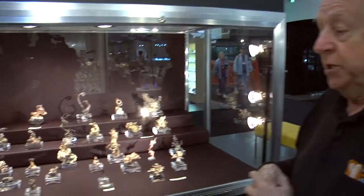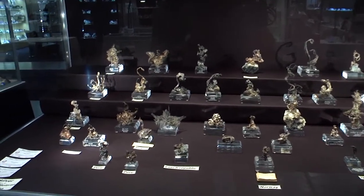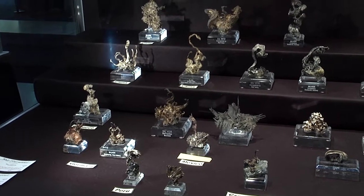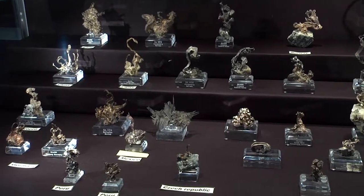The theme of the Tucson show this year is diamonds, gold, silver, and gems. This case contains silver specimens from two major collections, Bill Larson and Gene Myron. Most of the specimens in here are from Kongsberg because I think they represent Gene Myron's wish to represent his birthplace. He was actually born in Kongsberg, so there are quite a few Kongsberg pieces here.